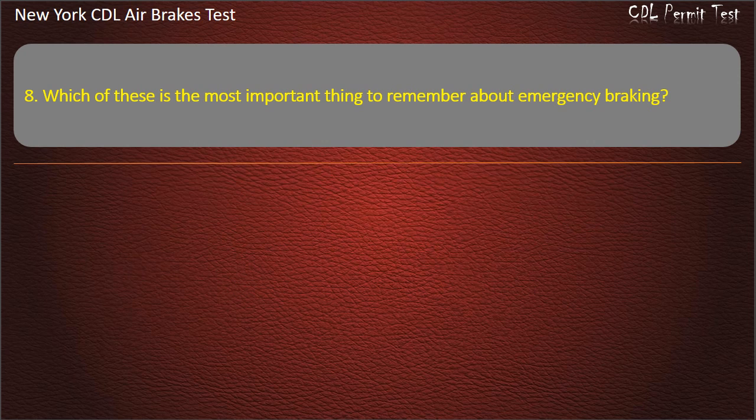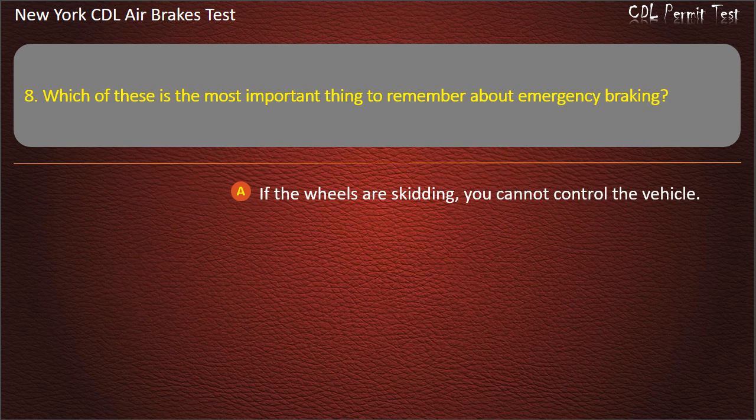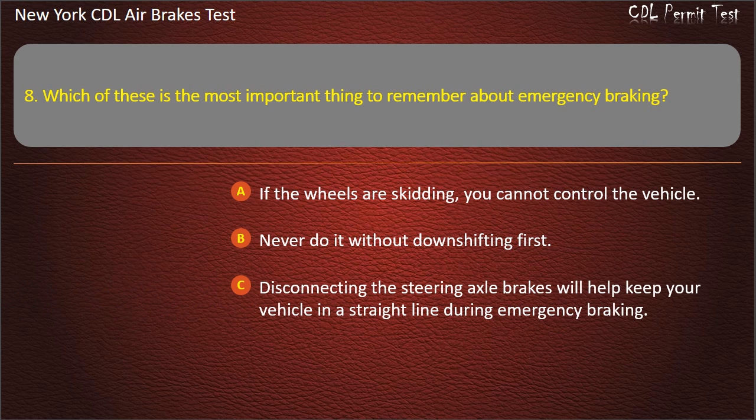Question 8. Which of these is the most important thing to remember about emergency braking? If the wheels are skidding, you cannot control the vehicle. Never do it without downshifting first. Disconnecting the steering axle brakes will help keep your vehicle in a straight line during emergency braking. Answer: if the wheels are skidding, you cannot control the vehicle.